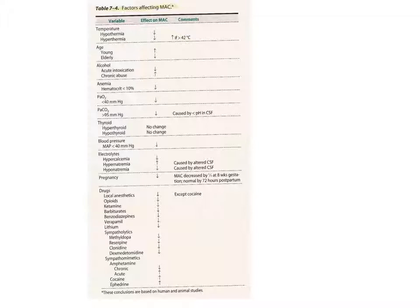Well, when they're only breathing 6 times a minute, a lot of times their CO2 will sit pretty high. And then people will be like, well, why aren't they waking up? Well, because CO2 acts kind of like an anesthetic. So a lot of times we'll put those patients back on the ventilator and blow their CO2 down and let them wake up that way. So really high CO2, lower MAC.